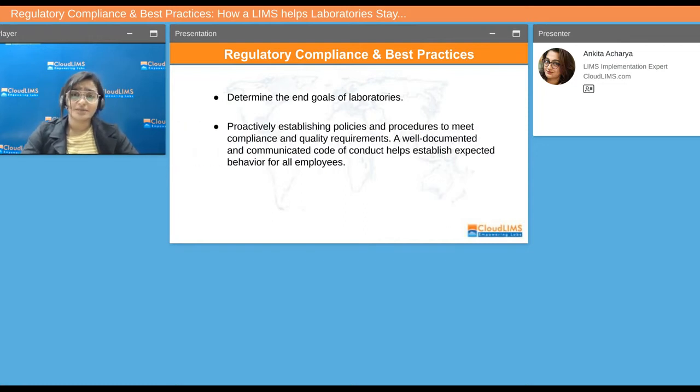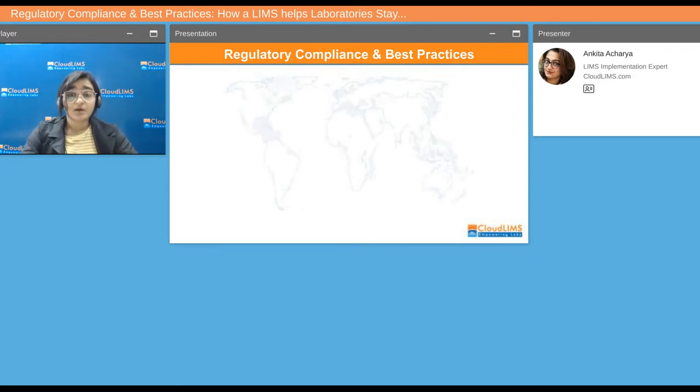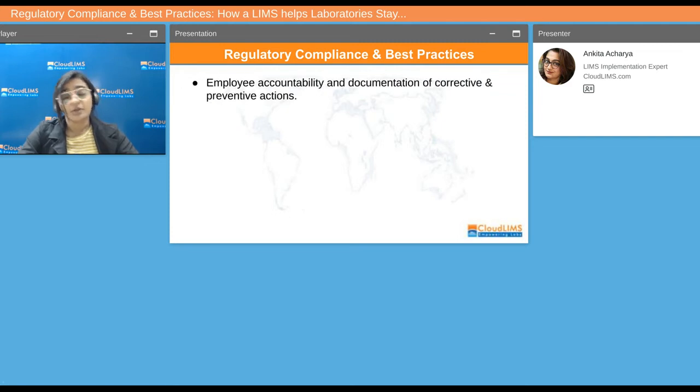You should proactively establish policies and procedures that ensure that you meet compliance and quality requirements. You should also have a well documented and communicated code of conduct so that your employees know what behavior is expected of them. Also, you should have a separate compliance team that would be responsible for meeting the compliance requirements and also proactively collaborate with the rest of the team for effective cross-departmental communication. Your employees should be held accountable based on their information and positions.